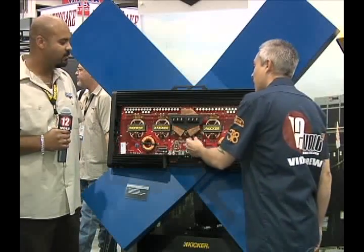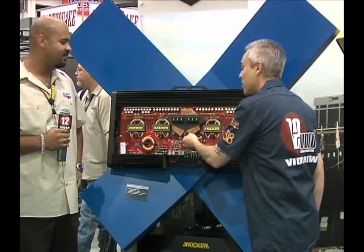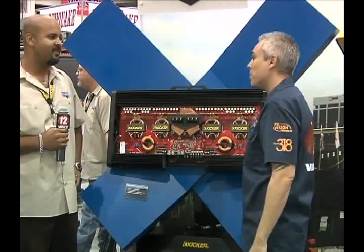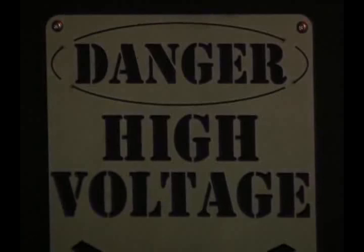Man, that's a lot of copper in there. I don't know if you can get this, but that is a big chunk of copper. That thing's got to be moving a lot of juice through there. Definitely. You're talking 10,000 watts of power, so that is going to have some current draw, like I said, between 700 and 800 amps. You got to have something to be able to pass that current.